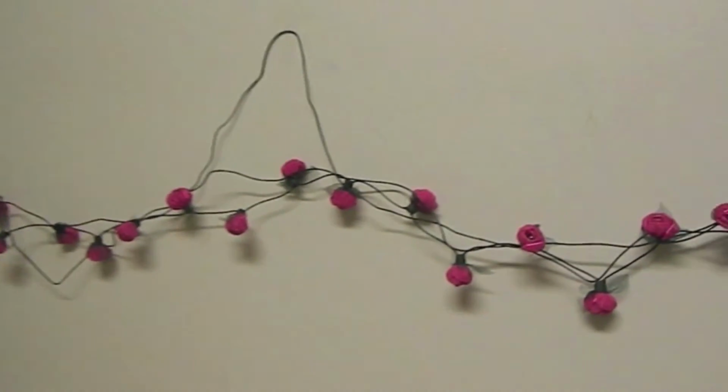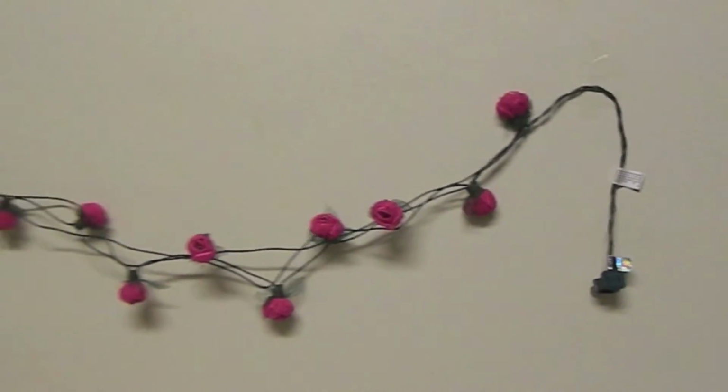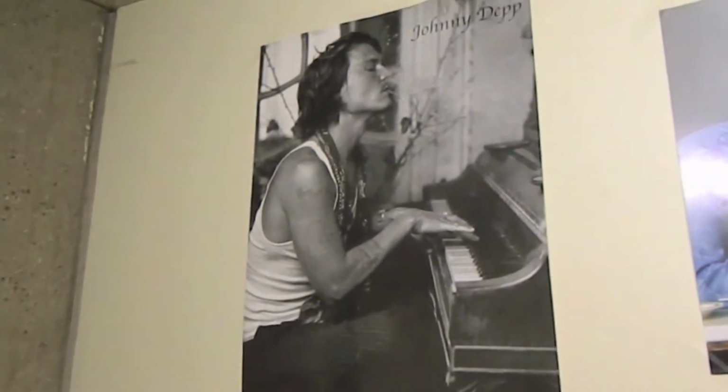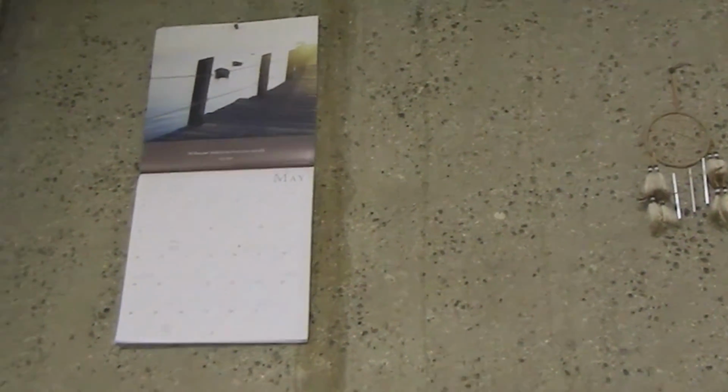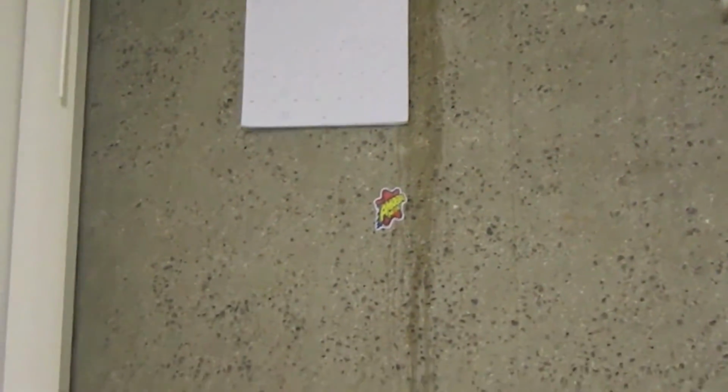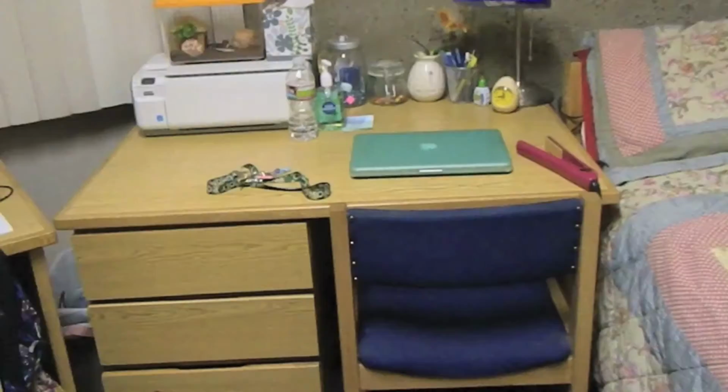My lights, I got them at a real tranquil place. I don't know, a bunch of Buddhas everywhere. Anyway, there's Johnny Depp. Yes, I wake up to that every morning. Love it. I'm still in May, and there's a stain there. I don't know how it got there. I don't ask questions.